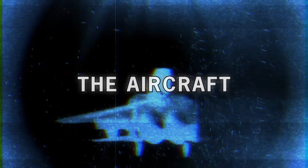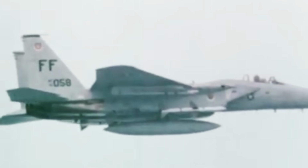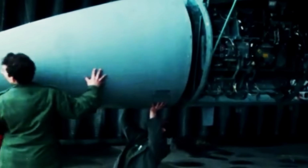The aircraft. The aircraft involved in the incident was a McDonnell Douglas F-15D Eagle and a Douglas A-4 Skyhawk, both owned by the Israeli Air Force. Ironically, the F-15 Eagle was created, designed, and assembled in the United States. A sophisticated jet, it's a twin-engine tactical fighter plane designed to fly in all weather conditions.